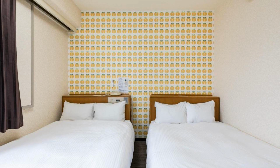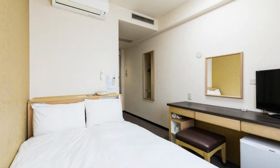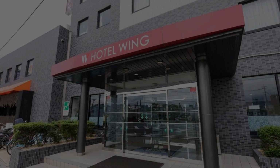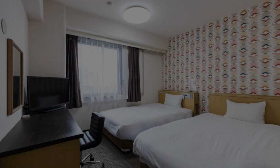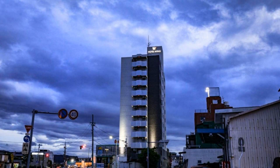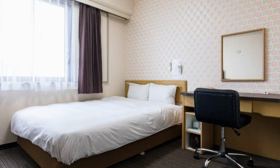The check-in time of this hotel is 3 p.m. and the checkout time is 10 a.m. Pets are not allowed in this hotel. The hotel accepts major credit cards and reserves the right to temporarily hold an amount prior to arrival. Guests are required to show a photo ID and credit card at check-in.